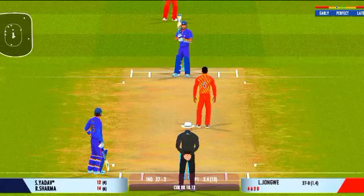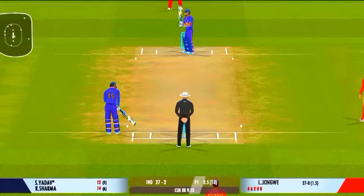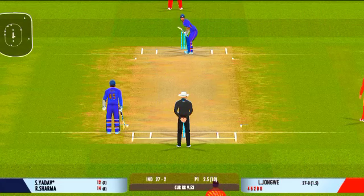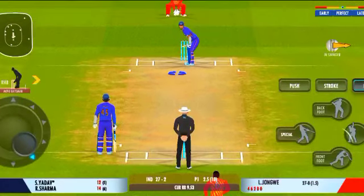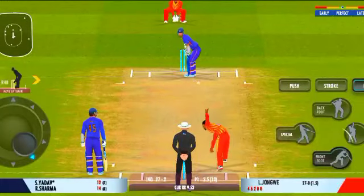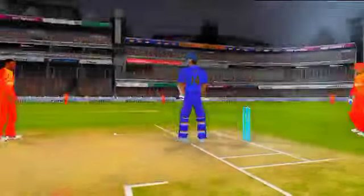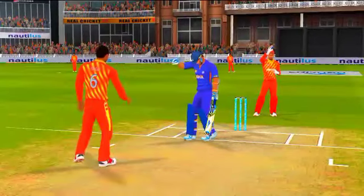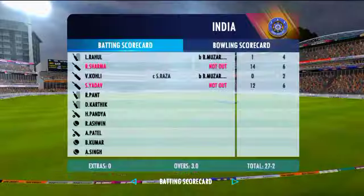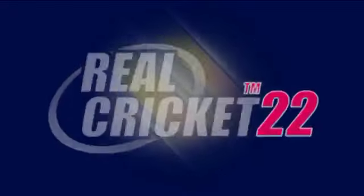That's skillful from the bowler. He missed it completely. That was a morale booster for the bowler. That was a difficult one to play. Smart bowling. Spinner brought into the attack.